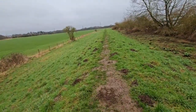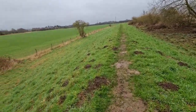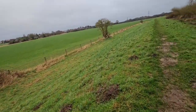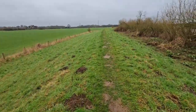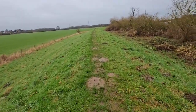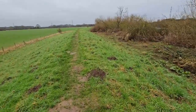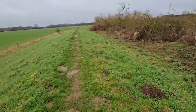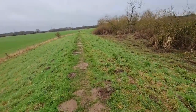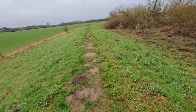So to start with, I'm heading back the way I've just come. The road's just across the fields there. But we're heading back east along the banks of the River Ouse as it flows towards the sea. It's about 50 miles away, something like that.